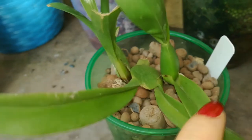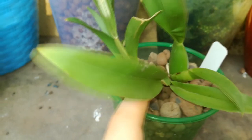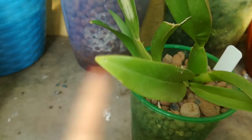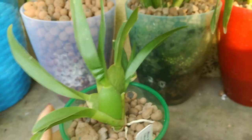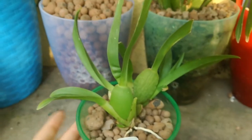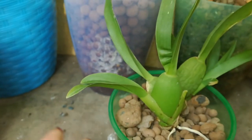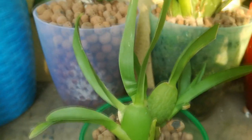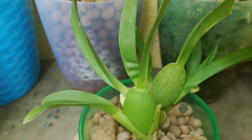Why is my phone not focusing right now? I'm not sure, but anyway, these are actually two separate orchids that were in the same pot, which happens quite a lot when you buy a very young orchid, because this is a young orchid. It is at least 1 year from flowering size, but I'm more than happy to grow a young orchid to a full bush, because I can get it to be a lot healthier.